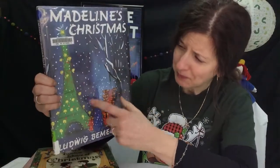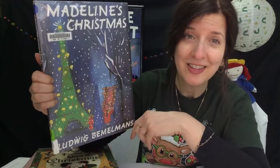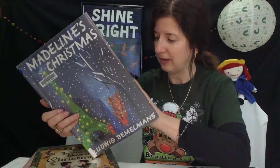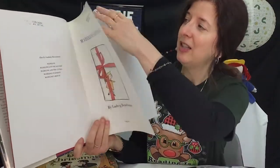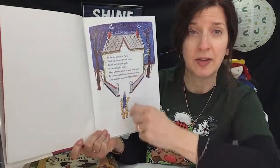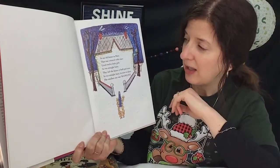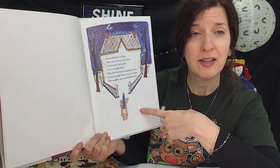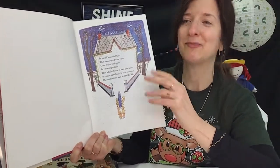Madeline's Christmas, I especially like the picture on the cover because it's the Eiffel Tower decorated like a Christmas tree. And it's the Eiffel Tower because Madeline lives in Paris where the Eiffel Tower is. In fact, she lives in an old house in Paris that was covered in vines. Madeline lived with her friends and they leave the house at 9:30 in two straight lines in rain or shine or snow. And the smallest one was Madeline.